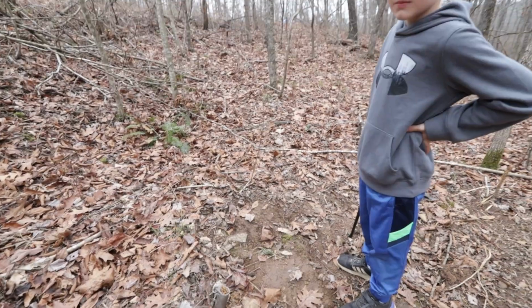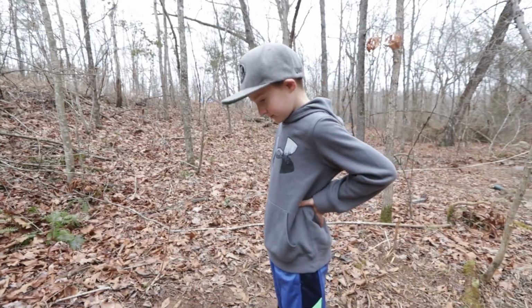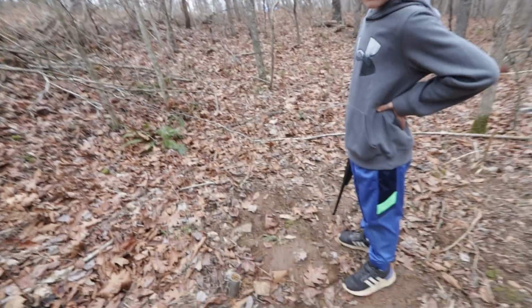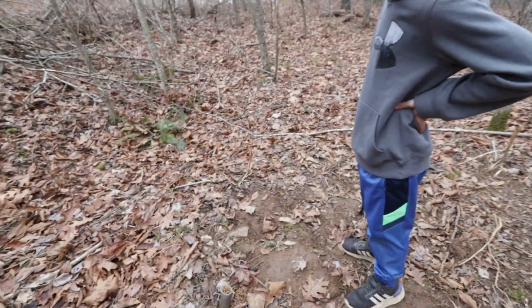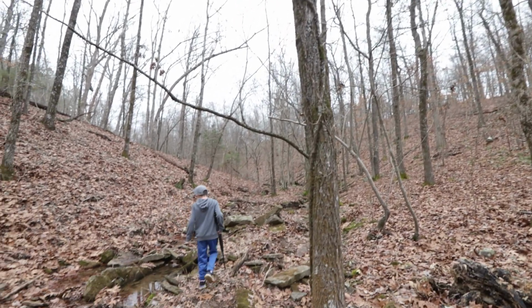We'll come back tomorrow and check this one. This has been a really good spot here on this creek, and like I said, we've already caught 2 here. We caught one yesterday, and then like 2 days before that we caught one, so it may be a couple days for another coon to come in here. But yeah, we're gonna go on and check Levi's live trap.